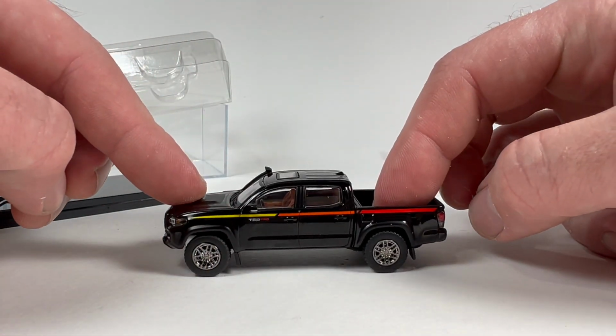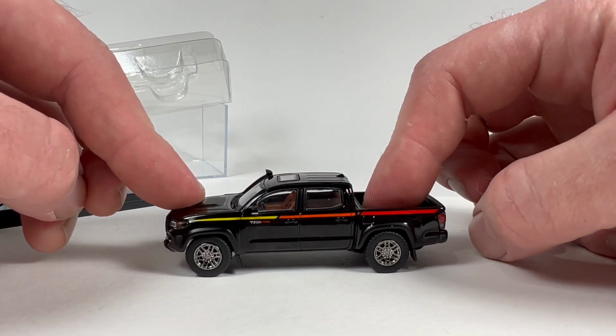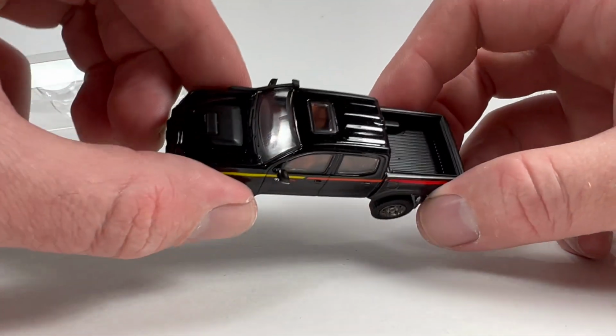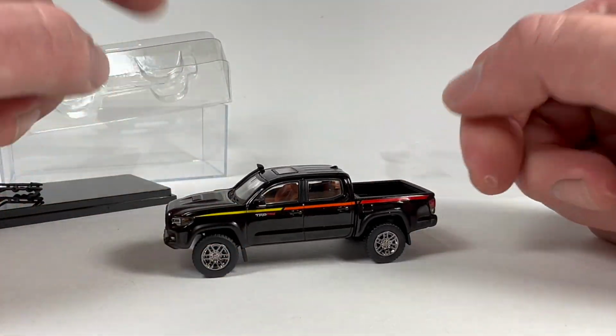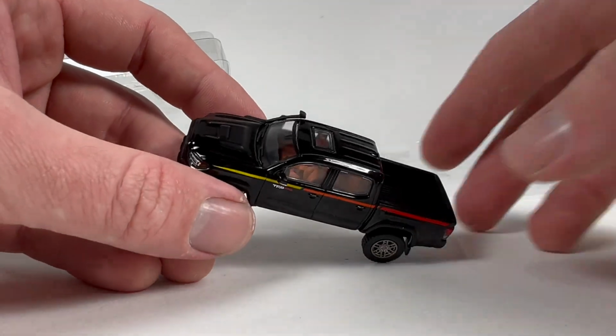Does this thing have suspension? It does. Look at that. We got some travel. And I got fingerprints on it. But that's okay, because we got a microfiber cloth that I'm not going to pull back out of the bag and use. I'm just going to use a different one that I've got over here.